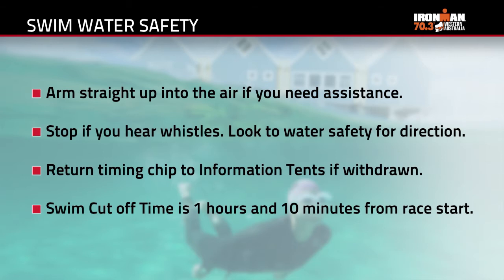If at any time you or another athlete needs assistance, raise one arm above your head and they will come to your aid. Please follow all directions given by water safety personnel. Water safety will use whistles to attract your attention. Should you hear whistles at any time, please stop swimming immediately and follow their directions.